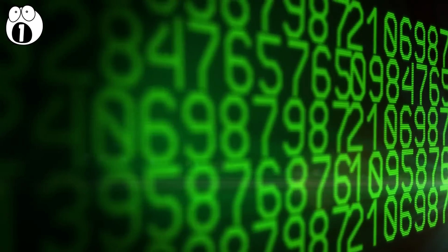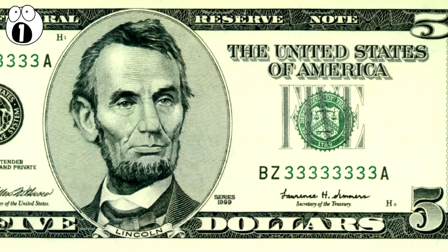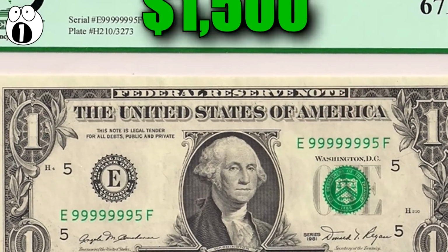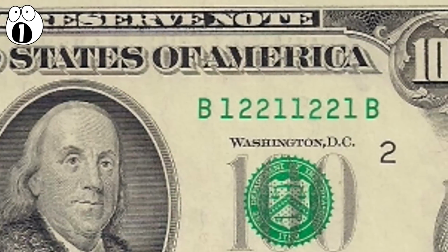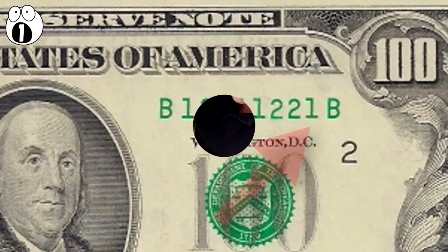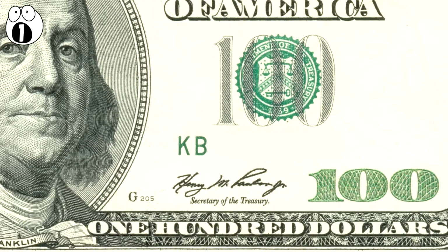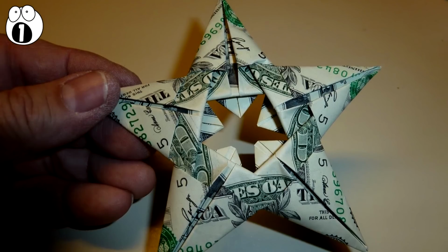Also, look for solid groups of the same number. A $5 bill with 8 threes on it is up for sale for around $13,000. Also, a dollar with the number 9 repeated 7 times followed by the number 5 sold for $1,500. Look for forward or backward runs of the numbers too, or palindromes like 12211221. Collectors love them. Otherwise, look for distinctive numbers. One of the most sought after serial numbers is known as the pi note, 3141597.